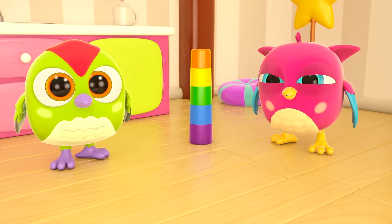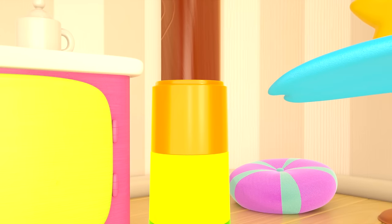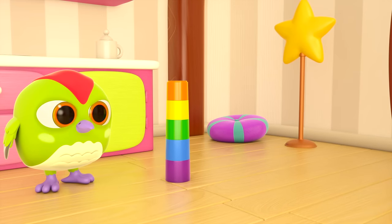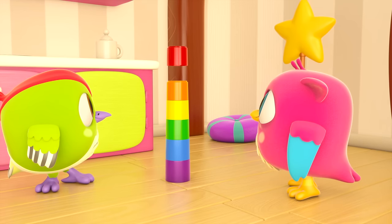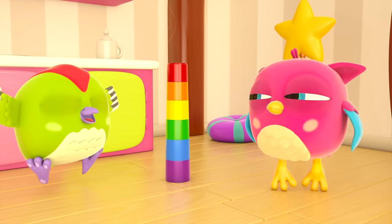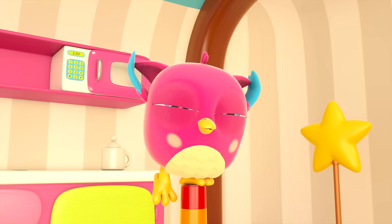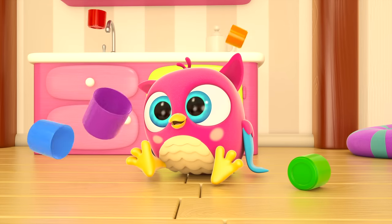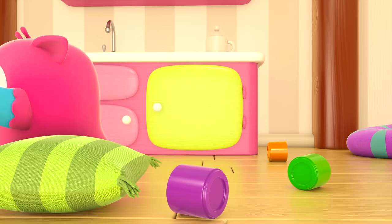How many levels is our tower? 1, 2, 3, 4, 5. Good job, Hop Hop. But there should be six. Where's one more cup? There it is. It's done. The birdies have built a tower of cups. We should play again.